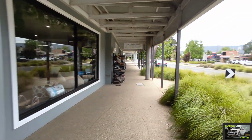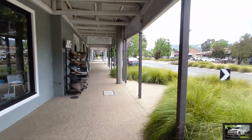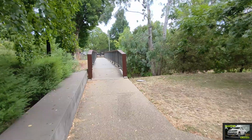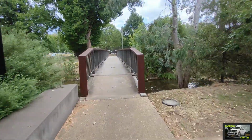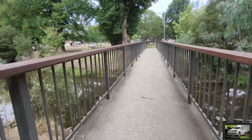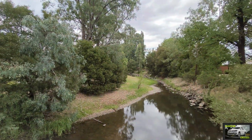Back over the other side of the main road now, there's some more cool historic photographs on the wall, going past the food works, strolling along. Now, this is just off the main footpath. This is a nice little bridge that goes over the Happy Valley Creek. And over the other side, you've got tennis courts and caravan parks.